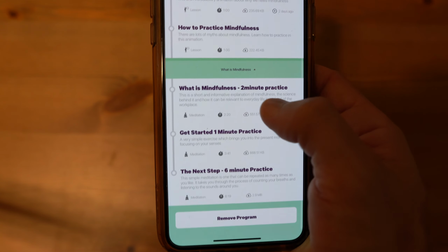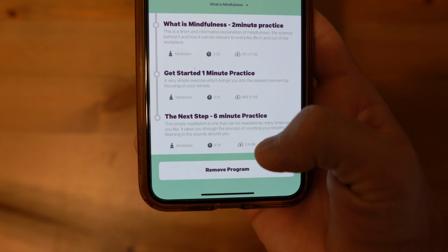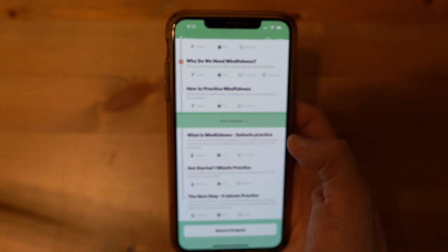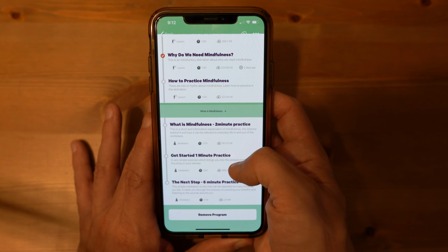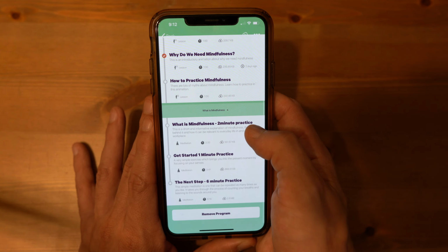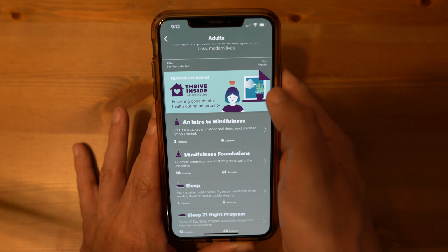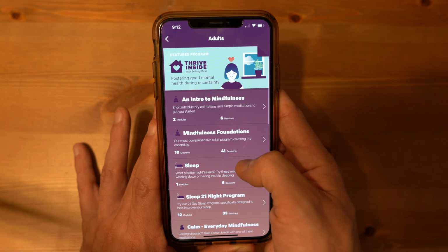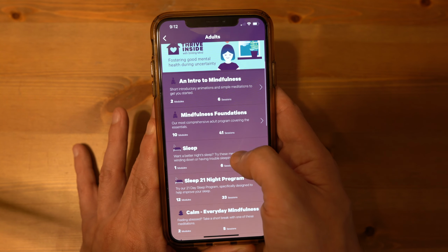Then you can do a super short 2-minute mindfulness practice, a 1-minute practice, and a 6-minute practice. So they give you a few options in terms of short meditation practices to get you started, to get you feeling the benefits of what it's like to actually do this practice, and they're guided. But I think it's really cool that they offer a mini course. They provide some education on why you should be doing this.